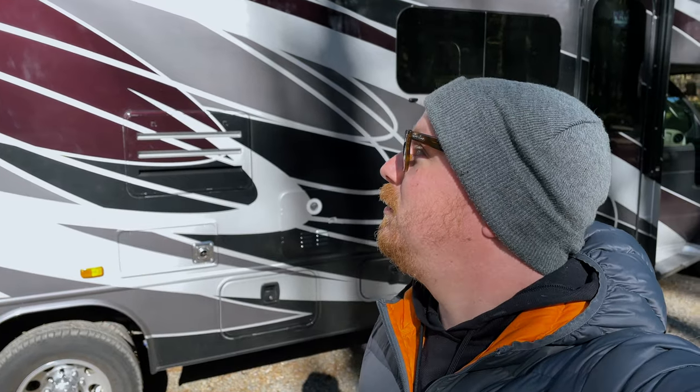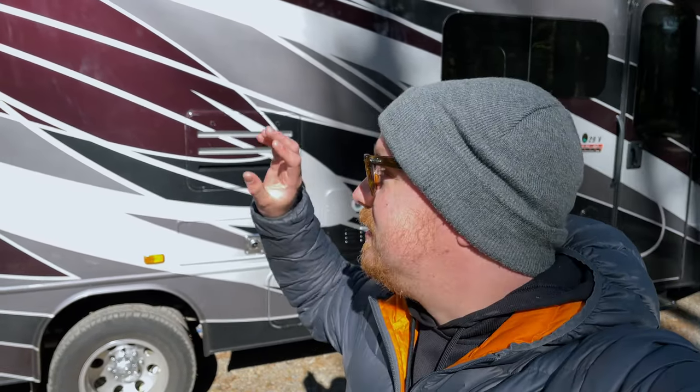Because when we do have a beautiful spot like this, we get to set everything up, including our levelers, our slides, and our awning. Now today, it's a little too cold to set up our awning. It'd be nice to get the sun to hit the side, which is something that we've actually noticed is that this rig is pretty warm. It really collects that sunlight, really warms the rig pretty quickly.